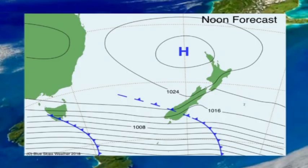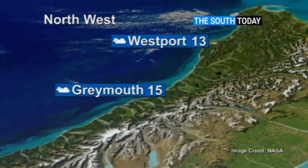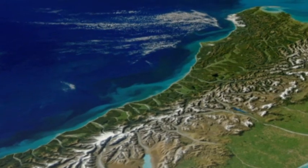Looking at the situation, there will be an increasing northwesterly airflow this weekend that will bring gales or near gale force winds to many areas on Sunday and a cold southwesterly change on Sunday night. Starting at the northwest of the South Island, Greymouth is cloudy with a high of 15 and Westport also cloudy with a high of 13 degrees.